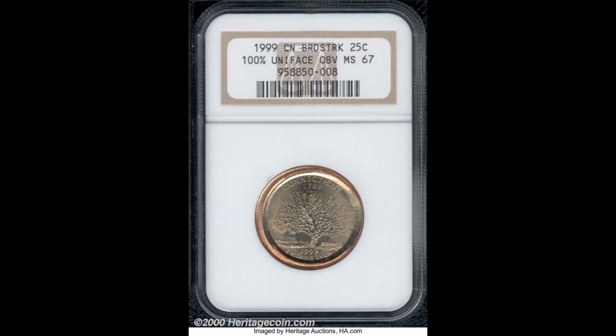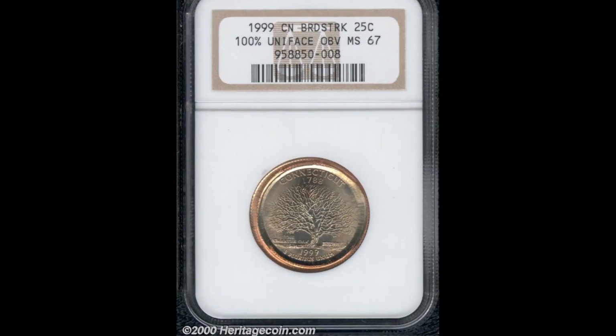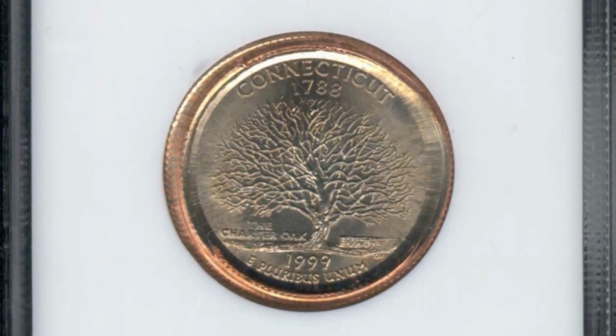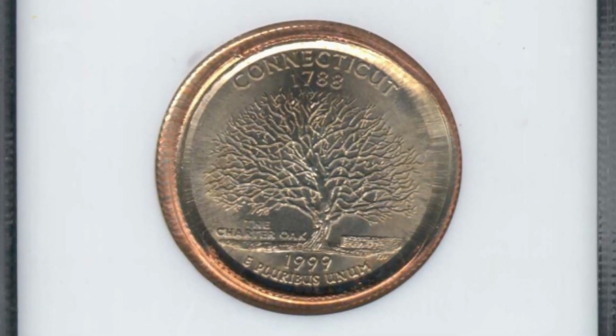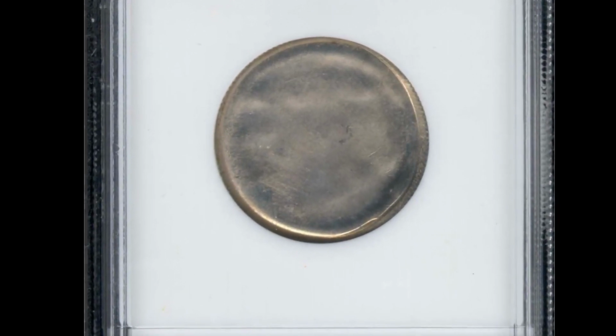Our first coin is this 1999 Connecticut quarter. This quarter is broad struck and it graded MS67. The grade is a scale of the coin from 1 to 70. This is an odd one. This quarter was somehow struck with no collar or obverse die. You can see where the collar was missing by looking at the rim of the quarter, and here's what the obverse looks like if you strike a coin without a die.